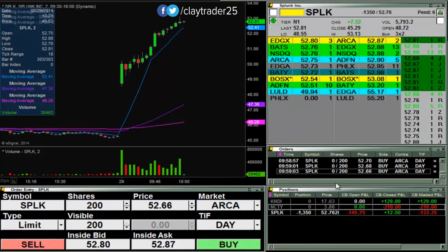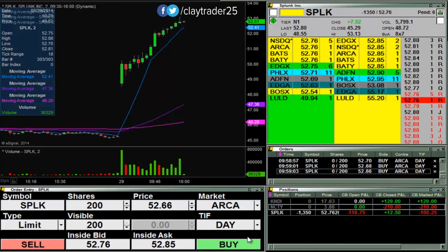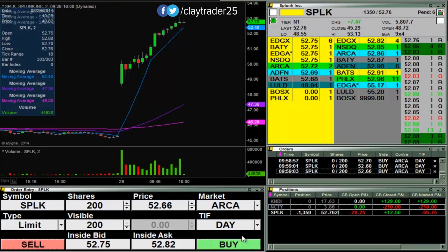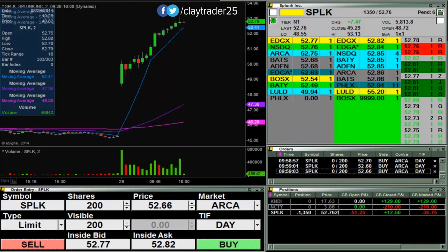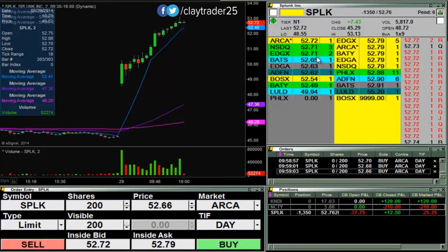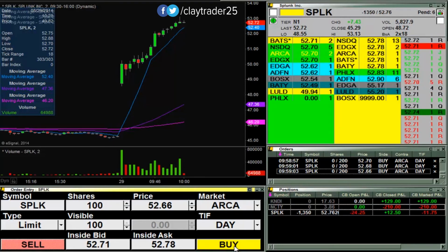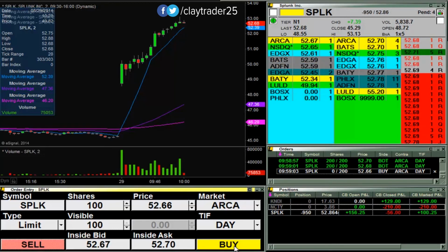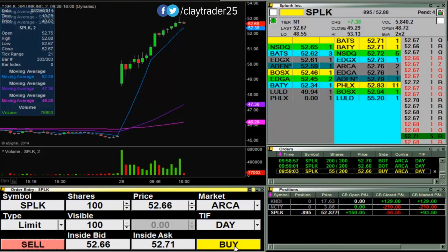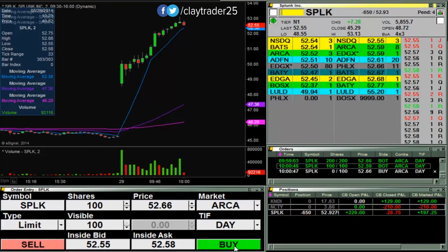Nope, my 70s did not get hit. So this one does not want to pull back. Let's see if we can hit it on this go around here. All right, I will keep you posted. Well, let's see here. Still haven't gotten filled on my 70s there. There we go. So those are filled. 66s are filled. So there's pullback.